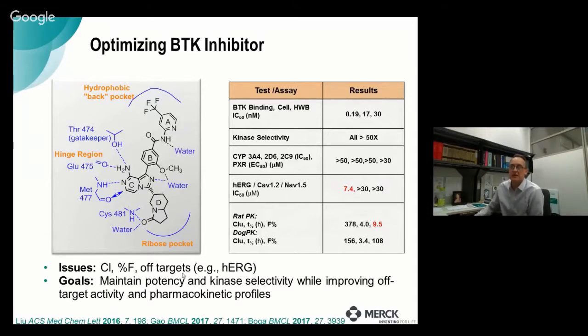This particular lead series had a number of very favorable properties, and I'm showing you some of the key interactions here on this cartoon. We won't go through all of those now, but just to orient you to the molecule, it had a series of 4 linked rings. This hydrophobic A ring at the top was reaching back into a hydrophobic pocket. The B ring was more of a spacer.